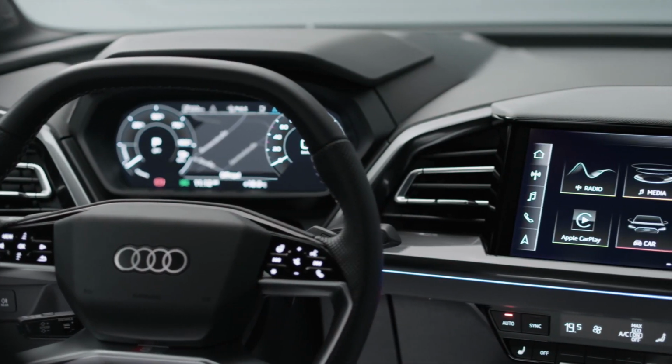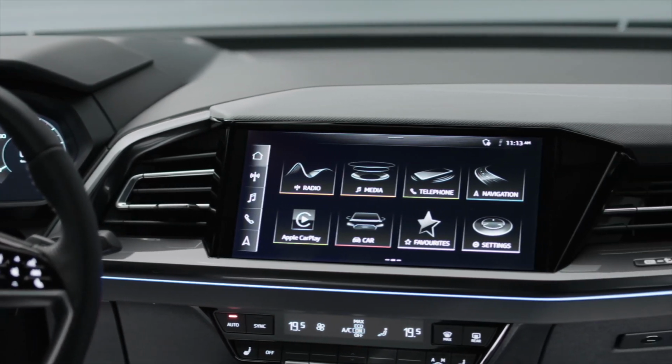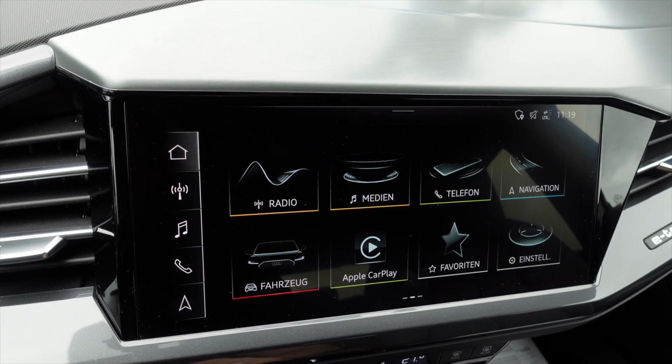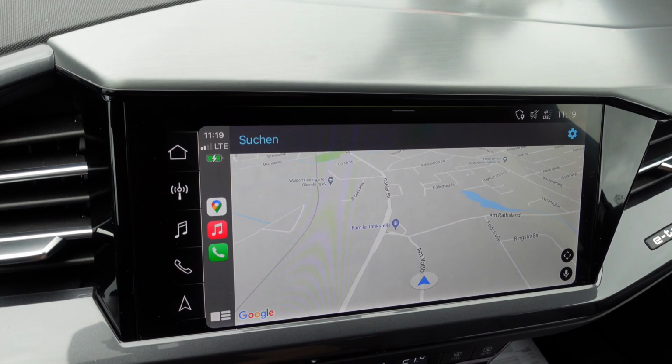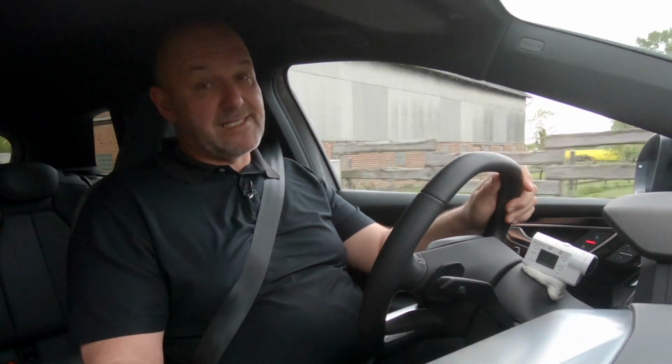On top of this, you will always have a 10-inch touchscreen for the infotainment, and that infotainment features live data. You can also connect with Apple CarPlay and Android Auto to your mobile devices. You of course find digital radio and many, many other things. If you say 10.1 inch is not enough, you can have up to 11.6 as well.